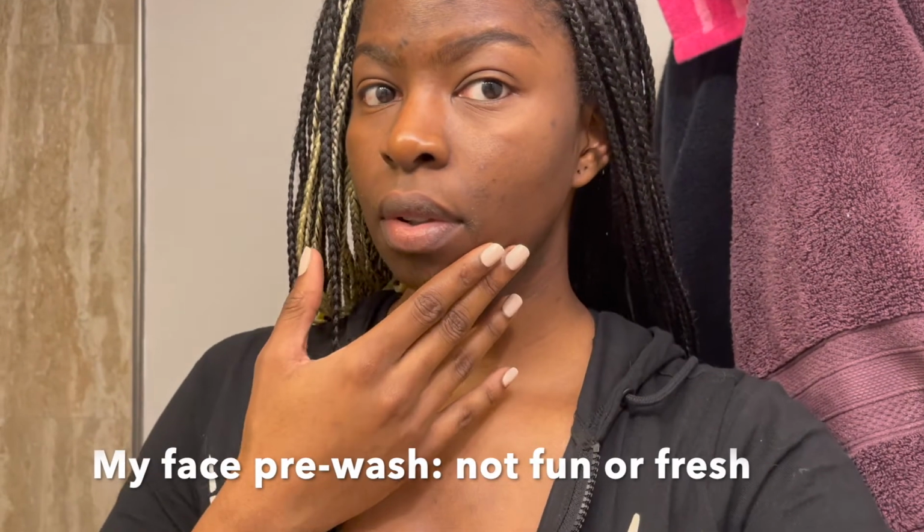First thing you want to do is change into something comfortable. I chose a onesie and my fuzzy socks. This is my face pre-wash, not looking fun or fresh. I'm just highlighting the parts of my face that have been affected by the eczema I developed, mainly around my mouth. A couple spots on my cheeks, my chin, my eyelids, my forehead, basically everywhere, especially my neck. That was the worst.